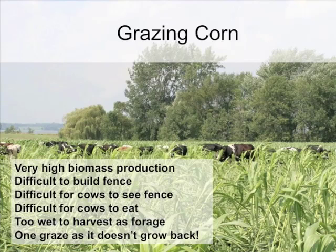We had them planted actually side by side. And once it got up too tall, as you can see it is now, it was almost over the cows' heads. They just didn't utilize it very well. They would strip some of the leaves off, but most of it got trampled and wasted. It was a good cover crop and sort of plowed under crop, but it was really difficult for the cows to utilize. It was difficult for the farmer to build fence. It was difficult for the cows to eat.